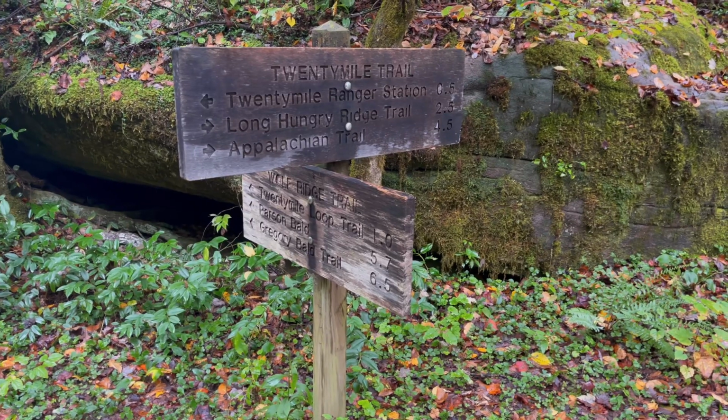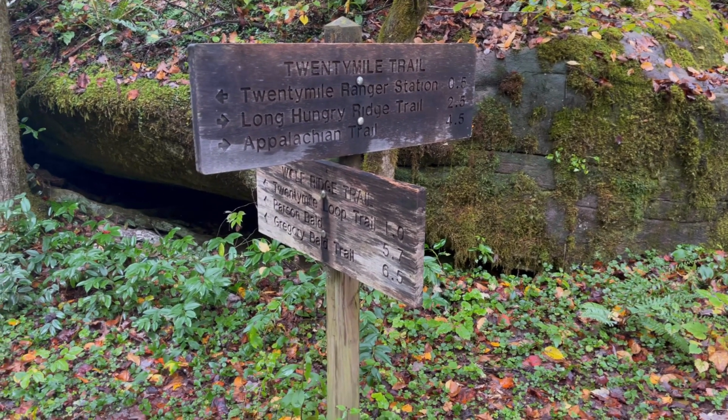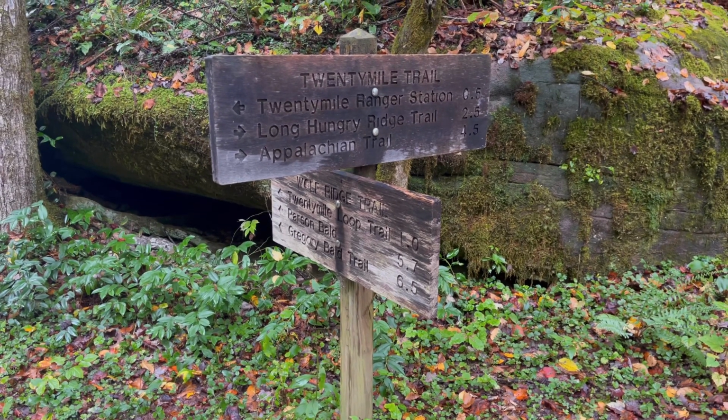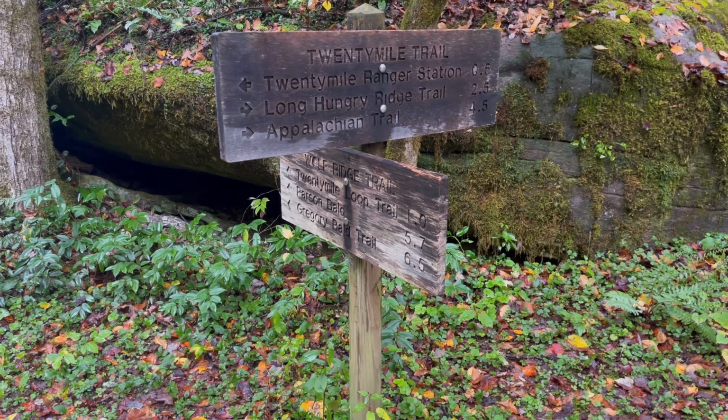All right, finished that little lollipop loop. Those cascades, if you took a right on 20-mile trail towards the Appalachian Trail, they're like a minute up the trail. They're not far at all, but 0.5 back to the truck. I'll knock these out and I'll see you down there.